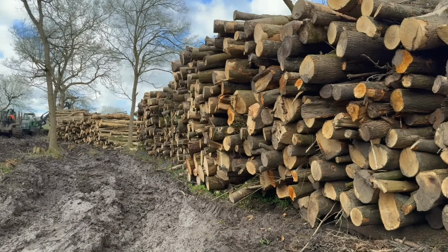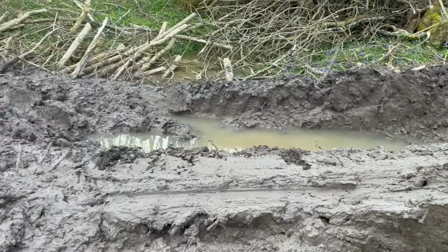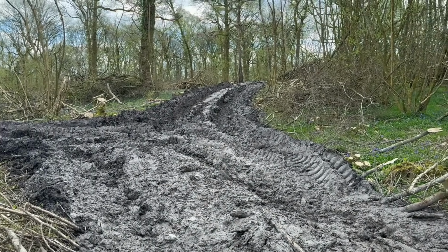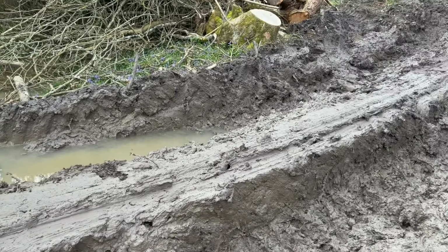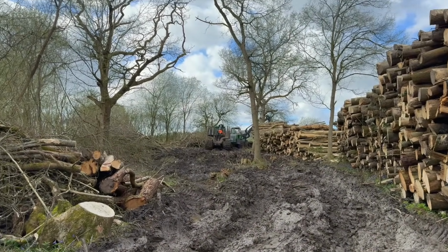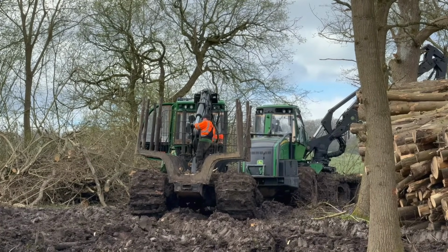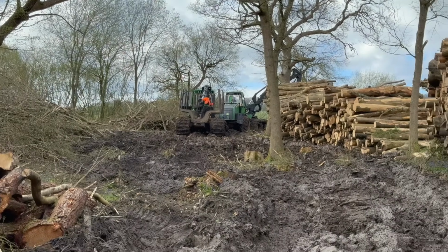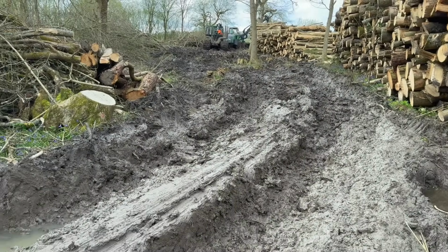Timber stacks from the back edge. And there's your ruts. Just a dark, muddy, smelly soup. And yes, those flat spots are the machine bellying out. Cal up there, just having a quick grease, getting ready for tomorrow. Yes. Not great.